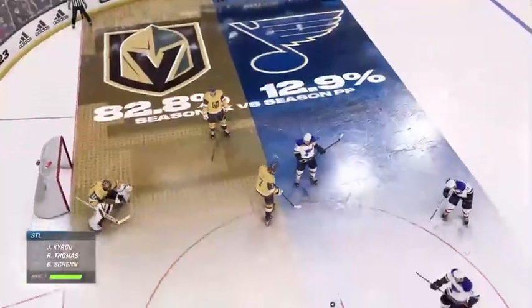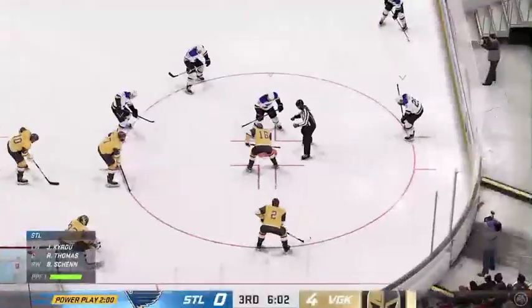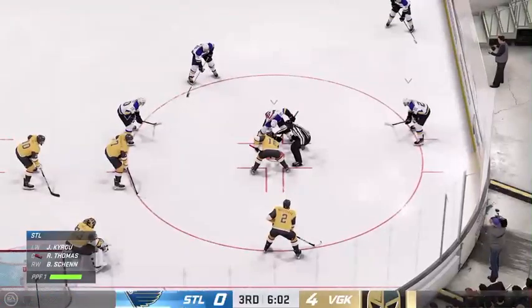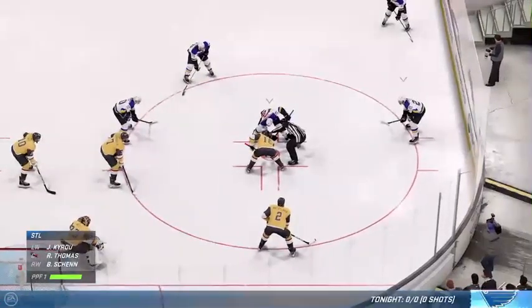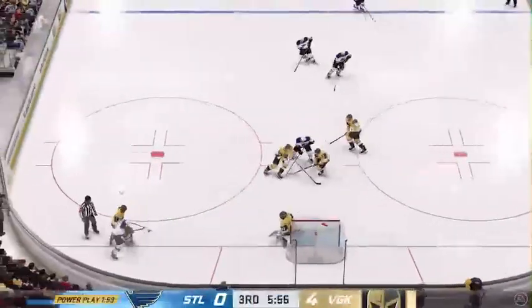The Blues get their man advantage unit out there for the first time tonight. Would be their initial power play of the evening, James. The best power plays, they move the puck and move their feet at the same time. You'll force the penalty killers back a little more defensively than they'd like to be.